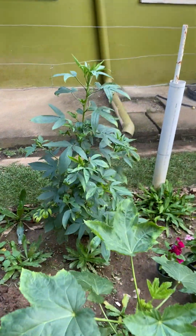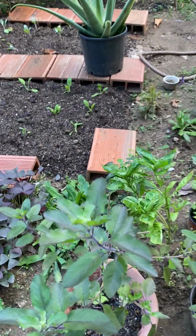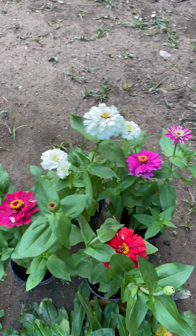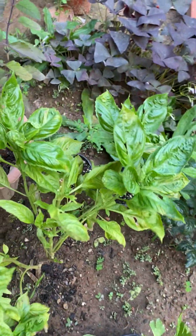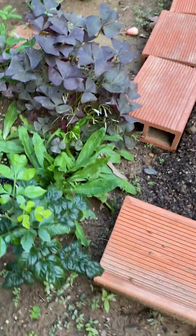Yes, sorrel. One single sorrel plant, okra, tulsi, purple basil, zinnias. I'm still considering whether I'm going to plant them in the ground or not. Basil, Genovese basil, celery, a fern that just popped up here, and so I'm keeping it.